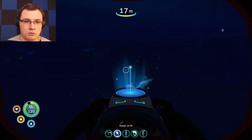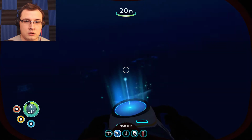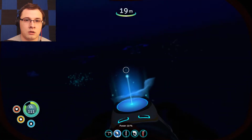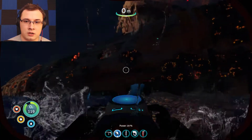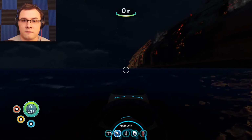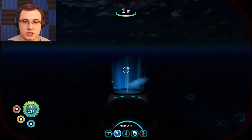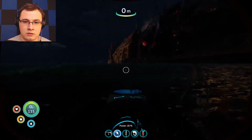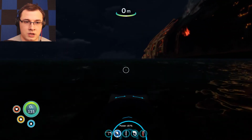Hopefully... Whoa, what is that? Oh, that's scary. What? Oh, man. I don't know what those are, but that does not look fun. They're scary. Alright, so it looks like I'm close to the ship here. Just need to keep on going and find the way that I need to go. Oh man, the ocean's scary at night. What is that sound? Oh, that sounds scary.